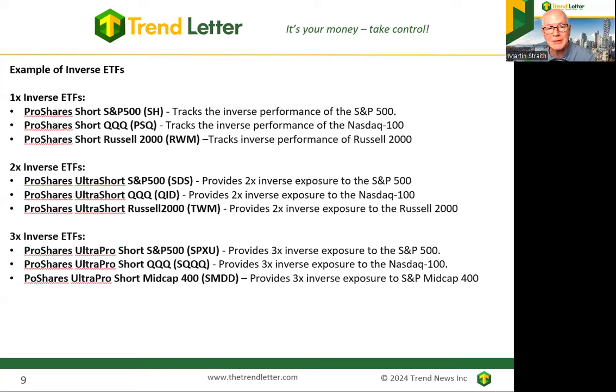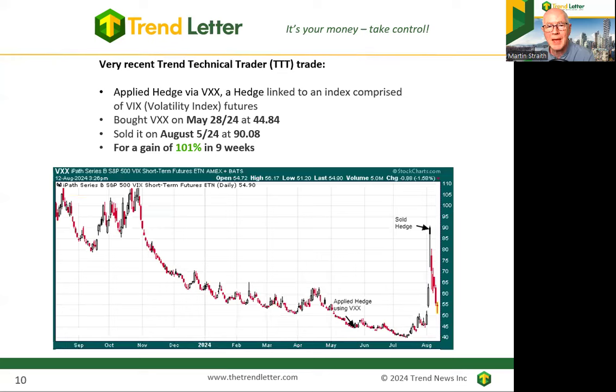Now I'm going to give you another example here. Here's one that our Technical Trader just put on recently. What happened here is we had virtually zero volatility in the markets. The markets were down to historic low levels of volatility. Our models triggered that the markets were very overbought. So what we did on Technical Trader is we bought the VXX, which is really a play on volatility. On May 28th, we applied that hedge. And now you can see that the volatility actually dropped a little bit more. But within a month or so, that was the end of that.